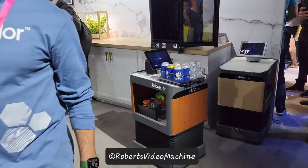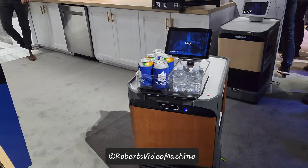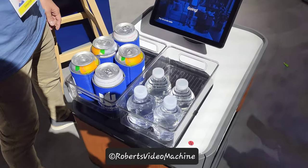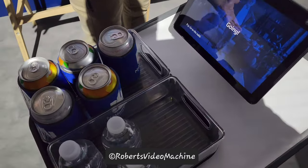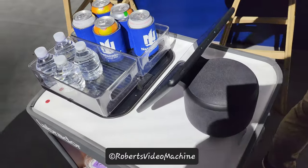And stand over here, and we're going to see if the robot can thread the needle and get through us. Come on, lucky seven, lucky seven. Here. Within an inch.